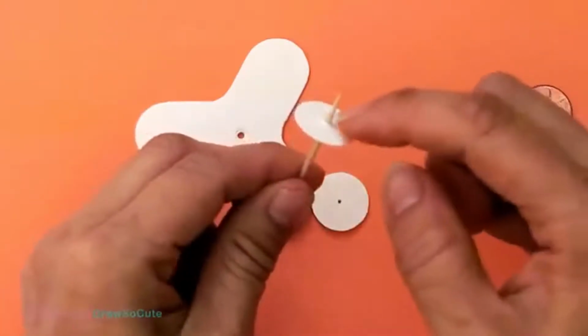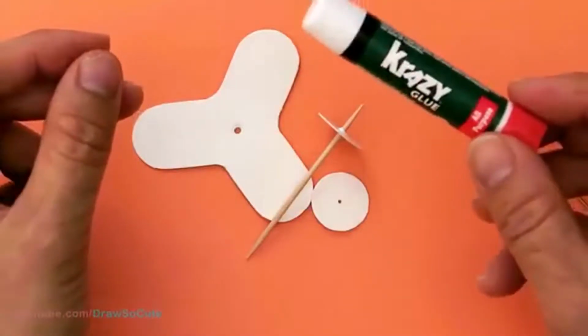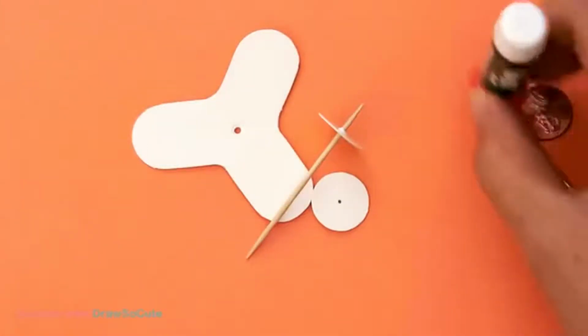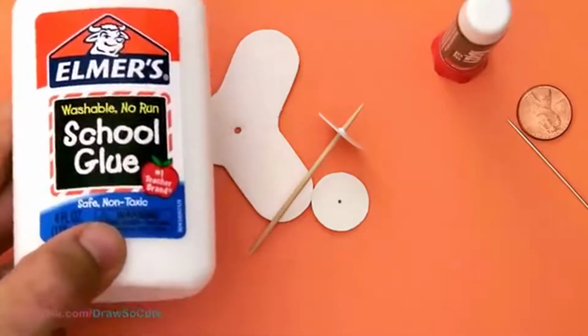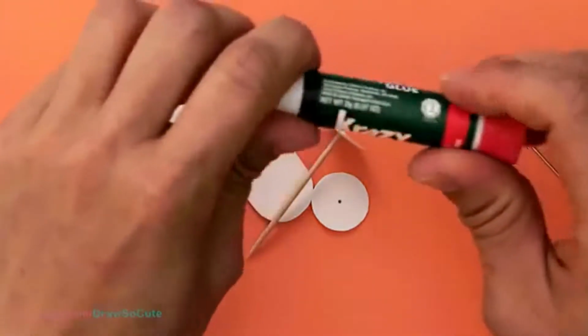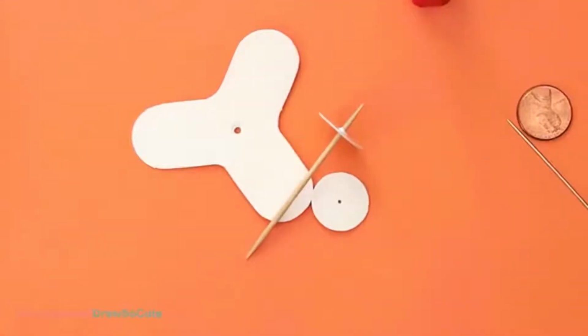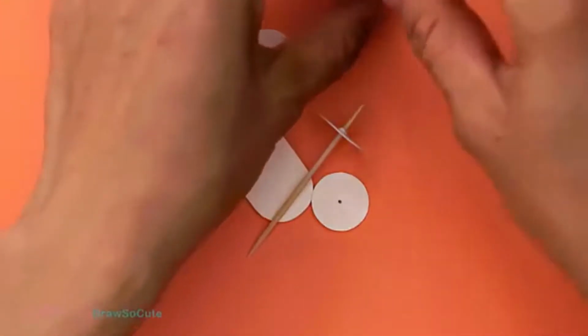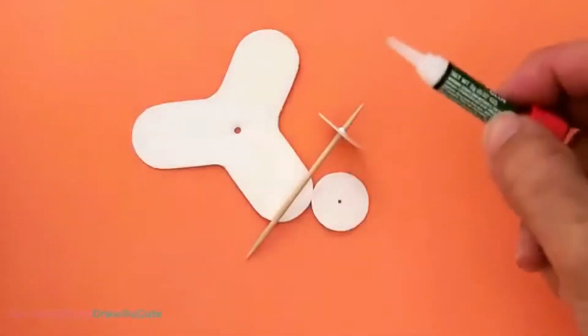And then from there, you would take your glue. So like I said, I prefer the crazy glue because it dries a lot faster. I'm so impatient. You could use these regular white glues, but it just takes forever to dry. So if you have crazy glue, it works really well. But like I said, you might need some help with this because you don't want to get this on your hands.